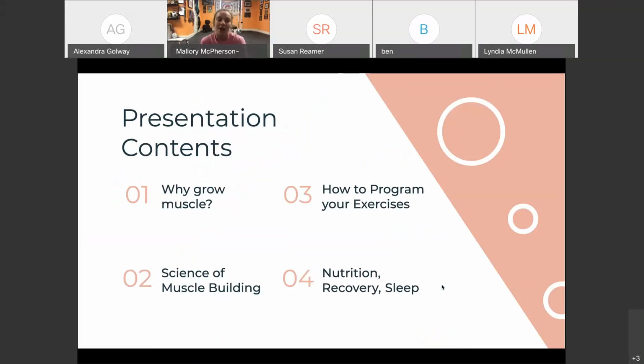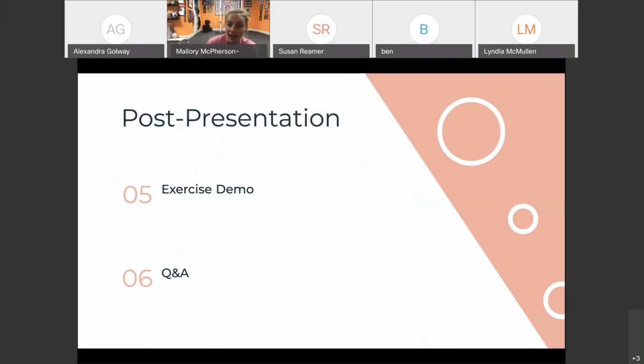All right, so today in our presentation, I'm just going to cover briefly why you want to grow muscle, which you guys are already here, so you're probably already interested in that. But just in case, I'm going to explain some added benefits and then talk about how growing muscle works, how to program your exercises effectively, and then some other factors that could influence that as well. And then after the presentation, a little exercise demo on some good exercises that you can do, maybe when you're at home or at the gym. And then also some time to do Q&A.